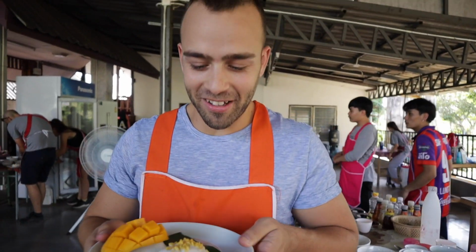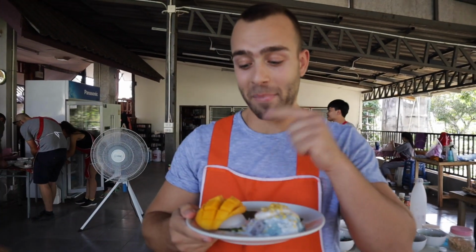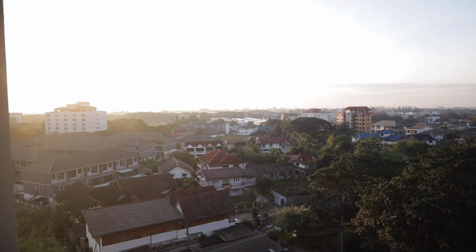We have made some sticky rice with three different colors and a mango. Boom, let's eat. Well, good morning guys from Chiang Mai here in Thailand.